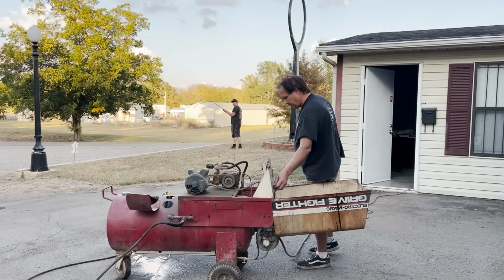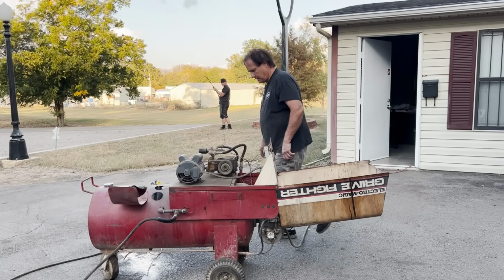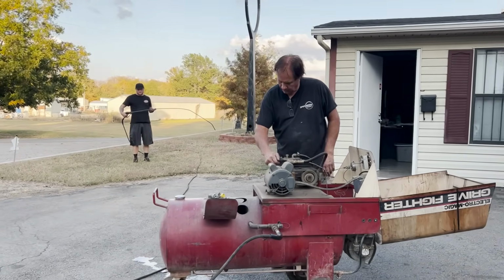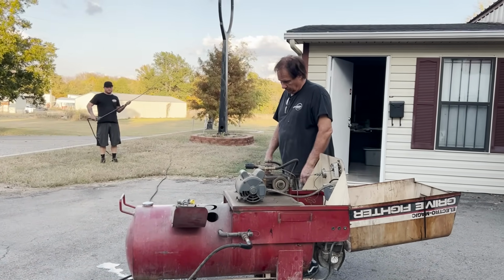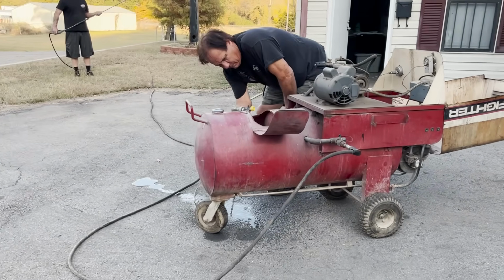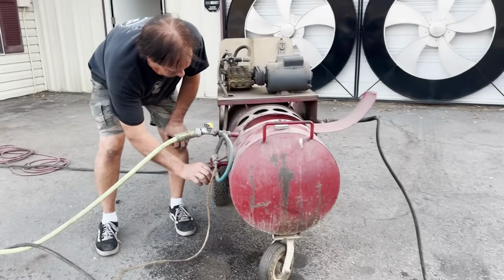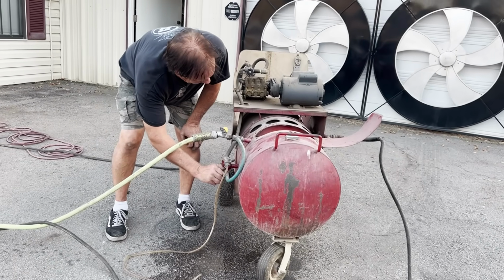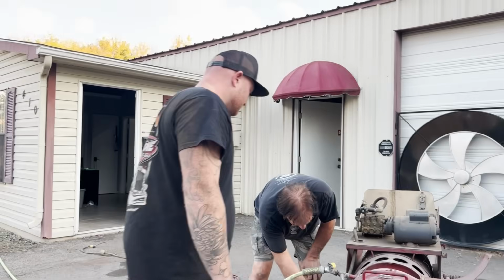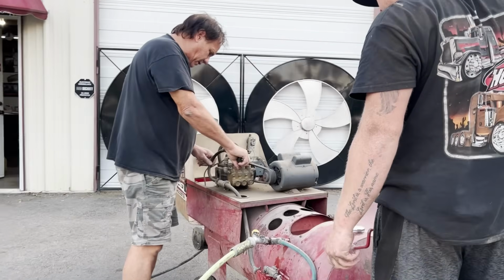Runs. It may take it a minute to pressurize. Okay, so I'm not sure what I'm seeing here. Water. Yeah, but that's filling that tank up more. When I turn that on, that valve is kind of janky. I wonder if it's sucking. I almost feel like it's not sucking.